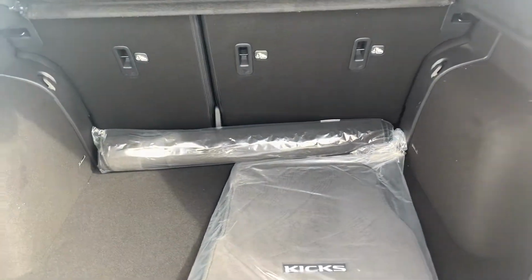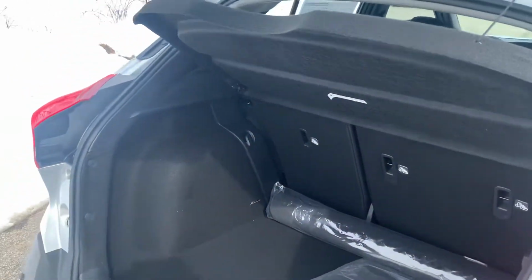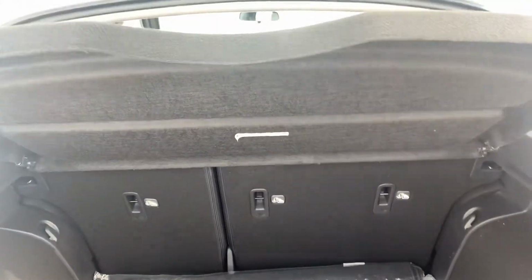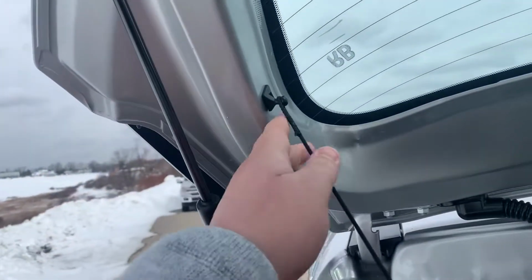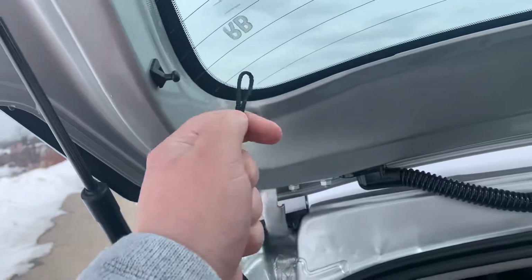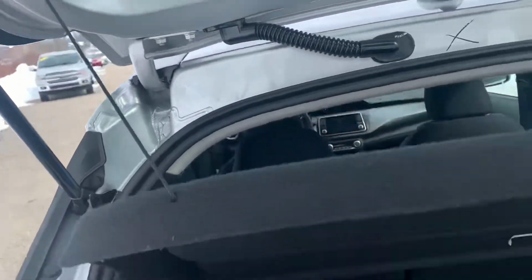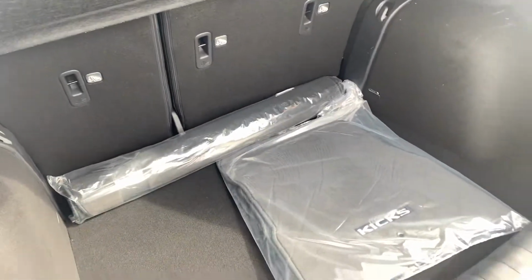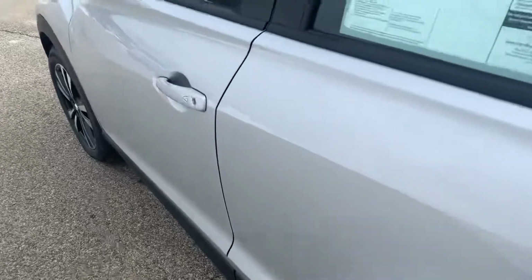Now, taking a look back here, nice deep trunk. You can see how low that is, how much room you get back here. And then you have your cargo cover right here, which we can actually remove using this high-tech system right here. Very high-tech, very, very high-tech. Now we're going to move back around. I'll go into some more of those convenience and comfort features for you.